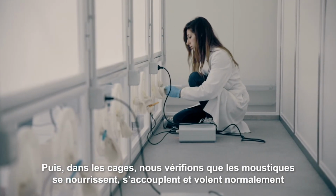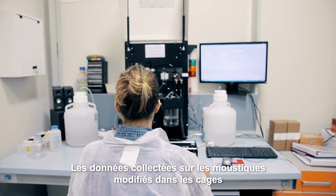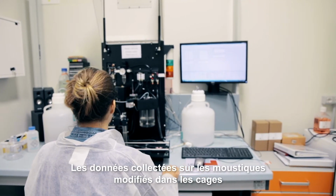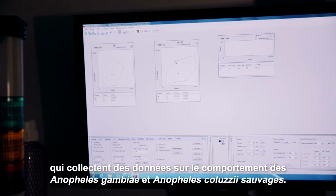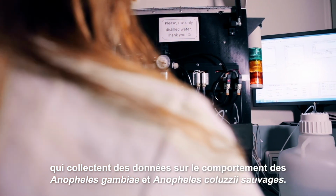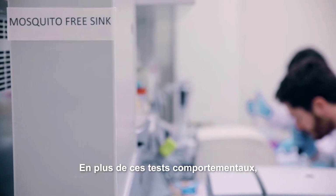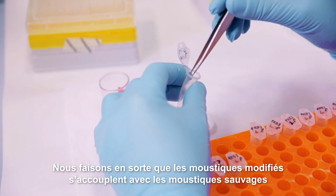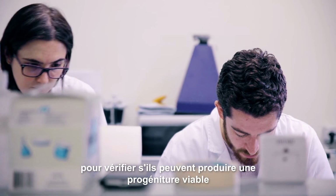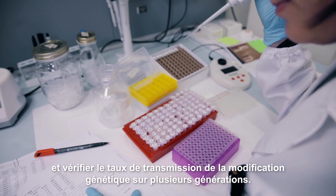Then, in the cages, we check that the mosquitoes feed, mate, and fly normally, and that they could compete with wild mosquitoes. Data collected on the modified mosquitoes in the cages is compared with the information received from the entomology teams working in Africa, who are collecting data on wild Anopheles gambiae and Anopheles coluzzii behaviour. In addition to these behavioural tests, we also perform genetic tests. We mate modified mosquitoes with wild mosquitoes to check if they can produce viable offspring, and check the rate of transmission of the genetic modification in several generations.